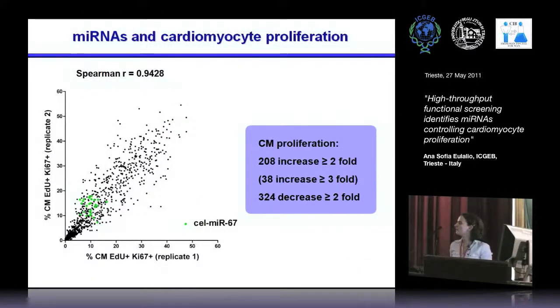In these plots, what we have is the percentage of cardiomyocytes which are positive both for EDU and Ki67 in both of the replicates that we have performed. The green dots correspond to the control microRNA. So here you can see several dots because in each plate we arrayed several controls.